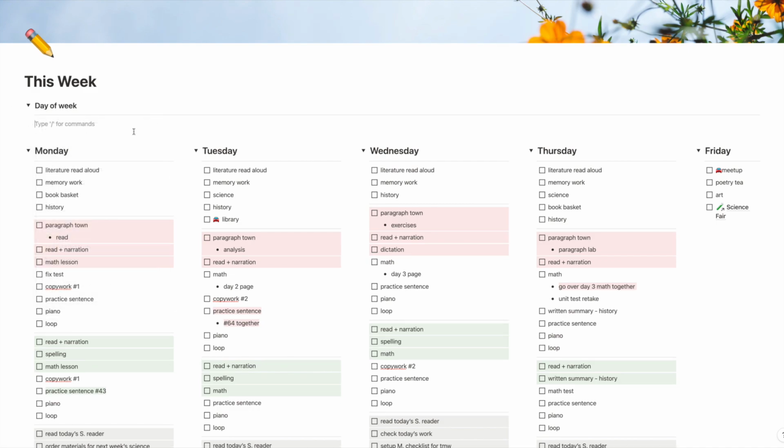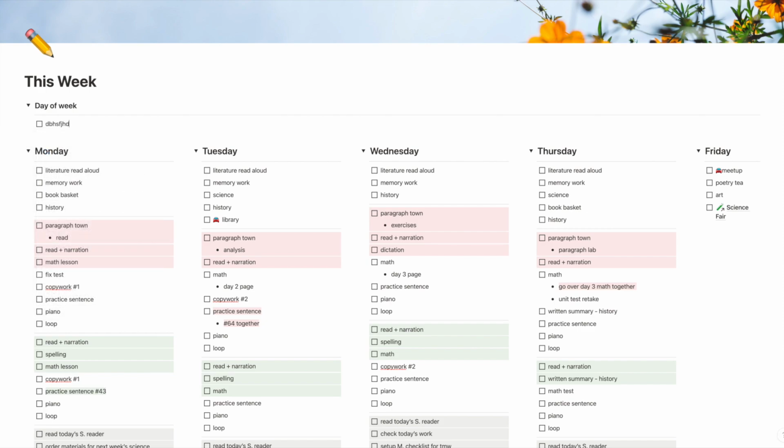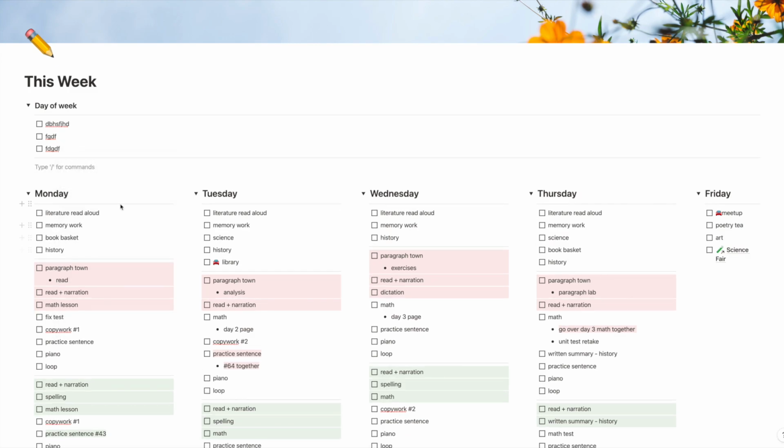So I did a divider, and then I did a to-do list here. Okay, there's something I have to do, something else I have to do. And then I added another divider, and then so on and so forth. So that's how I created these.